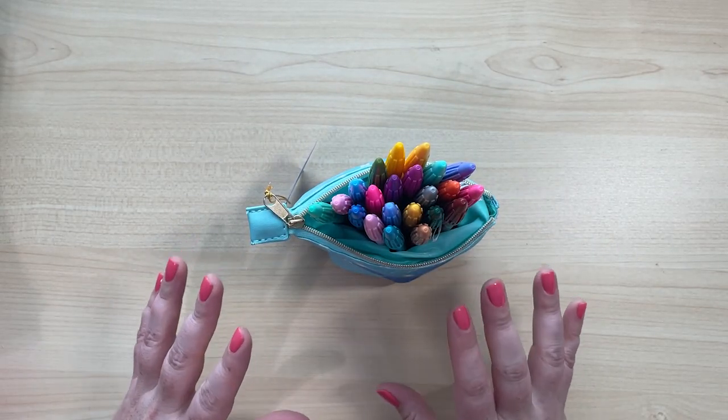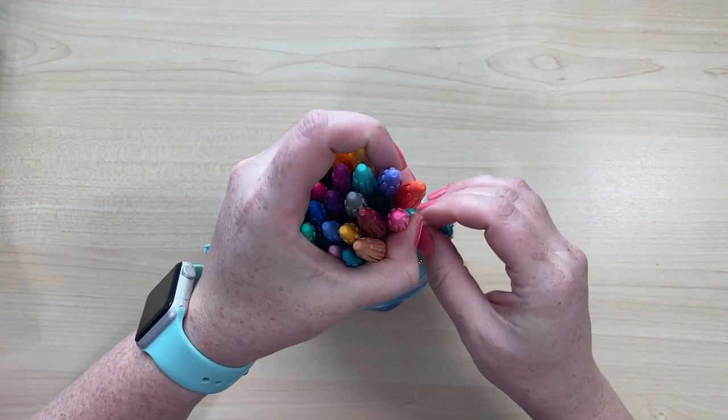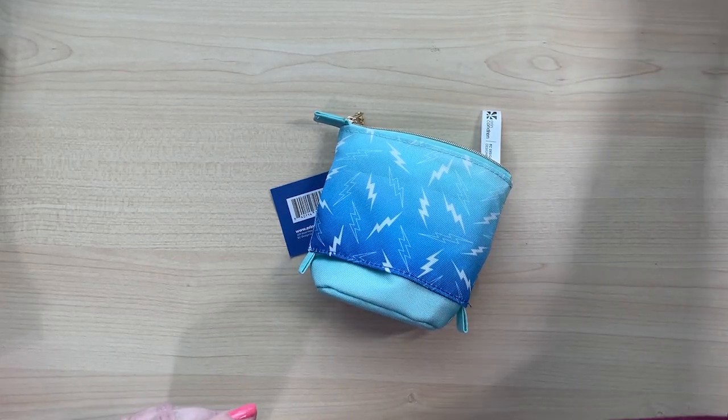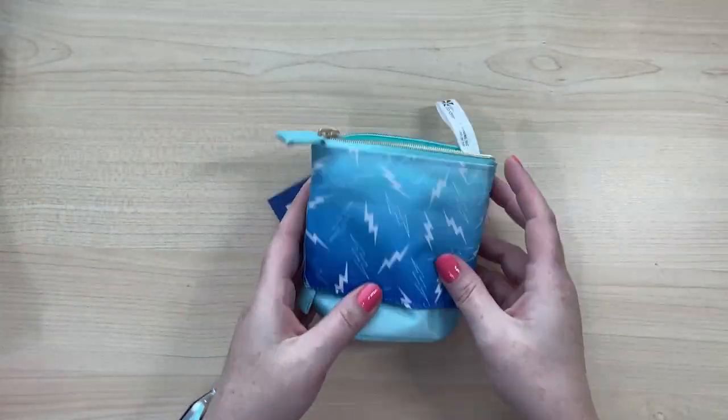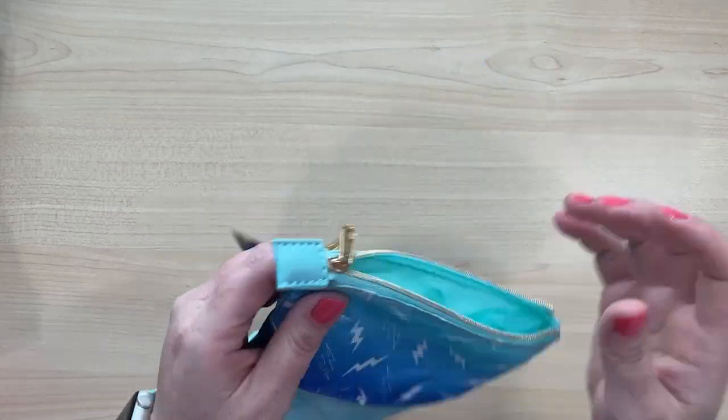These stand-up pencil cases are starting at $16. Like I said, they're starting out with this lightning bolt design and a mid-century circles design. The mid-century circles will have mid-century circles on the top, and it will be pink underneath.